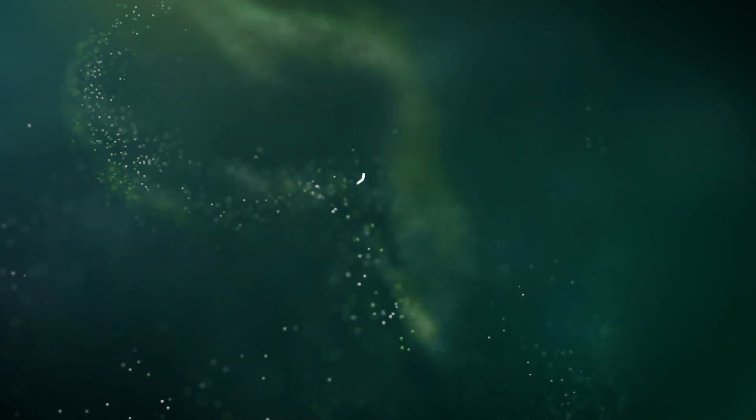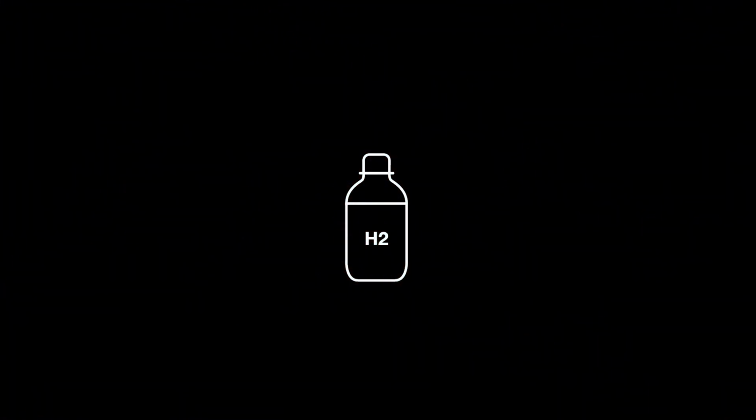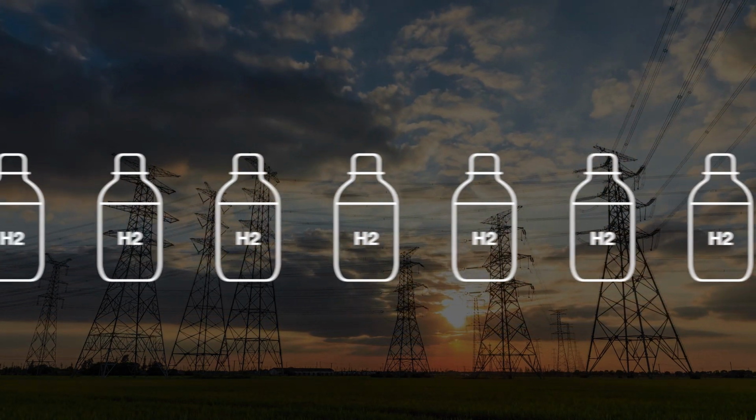How so? Think of hydrogen as a way to bottle up renewable electricity for later use. Electricity is the ultimate perishable, but hydrogen can be stored for days or even months to create a reliable and secure source of continuous energy.